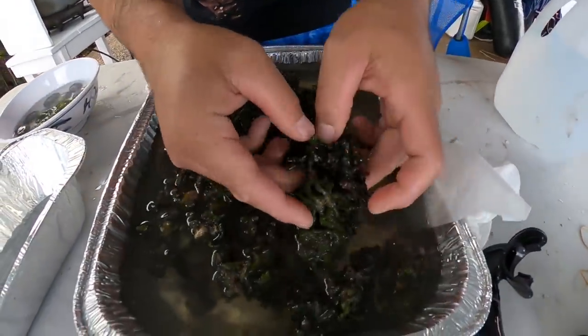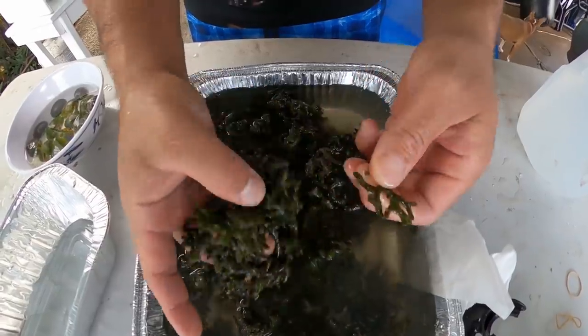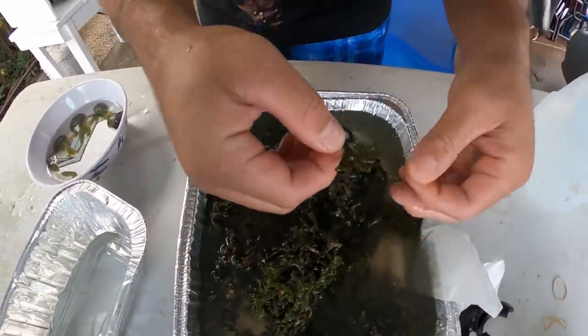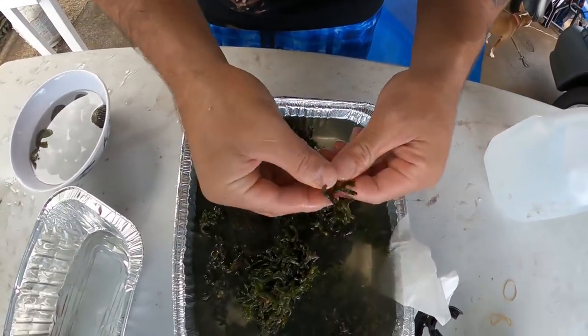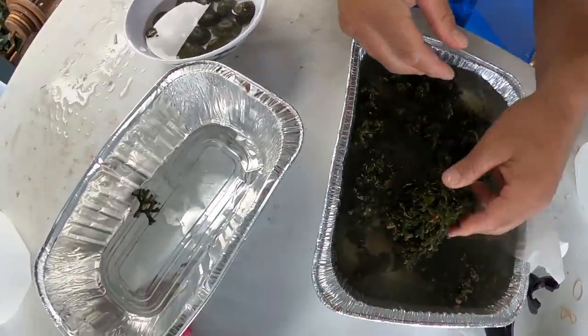Same concept as the opihi. You're just grabbing off some, a little bit at a time. Make sure there's no critters, no crabs. Try to scrape up as much moss as you can. This should be good enough right there. On to the next.